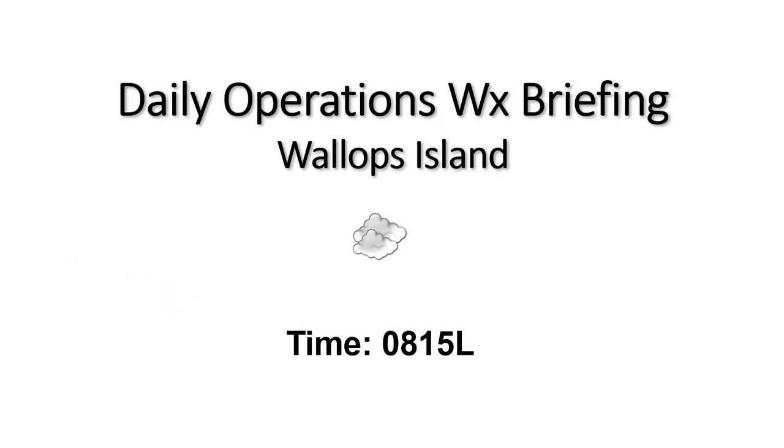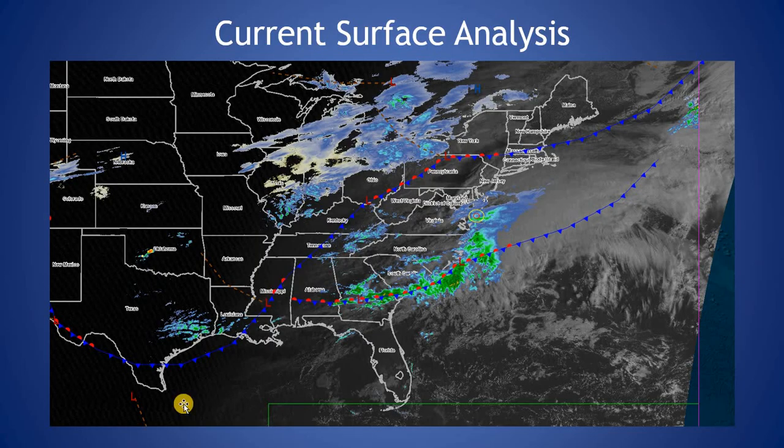Have cloudy conditions out there this morning with a few light rain showers moving through the area. We'll see that start to taper off as we go through the morning hours and setting up for mostly to partly cloudy at times as we get later in the day. If we take a look at the current surface analysis, we do have those showers over the local area at the moment. Those will continue to move off to the east as we go throughout the day, drying things out with just some clouds sticking around.